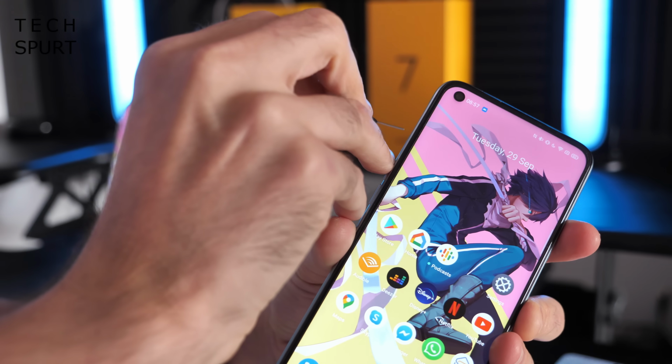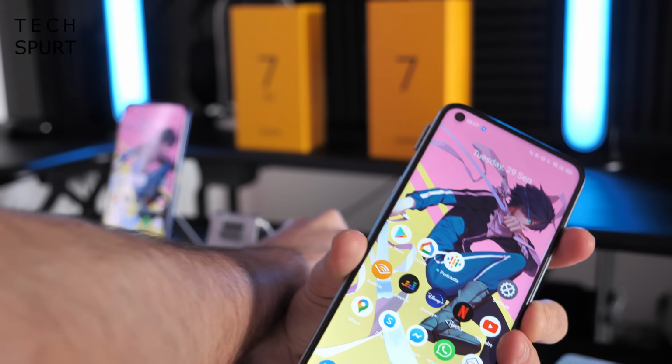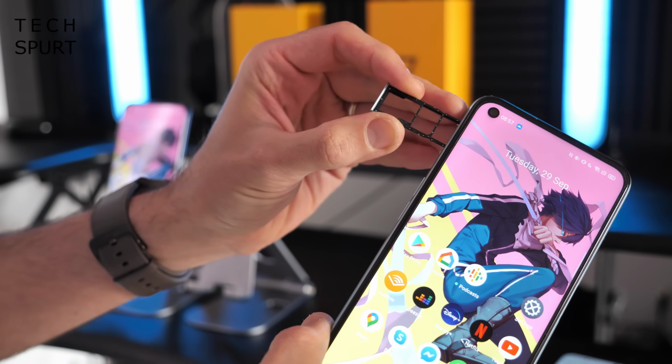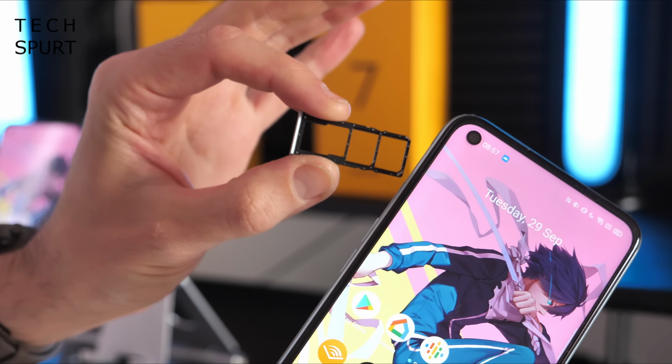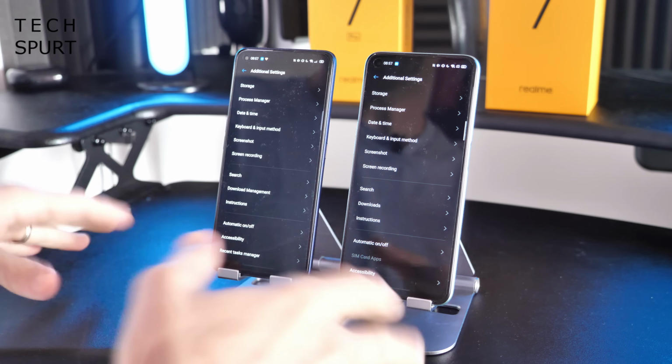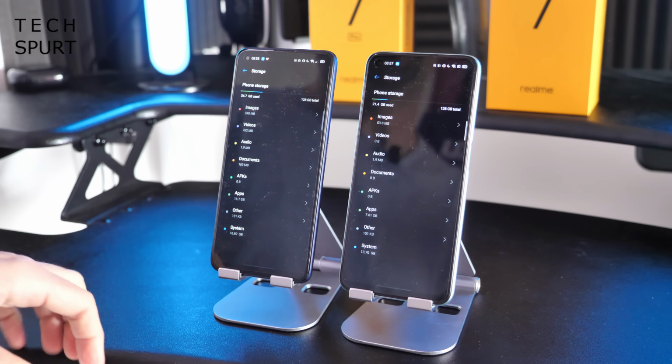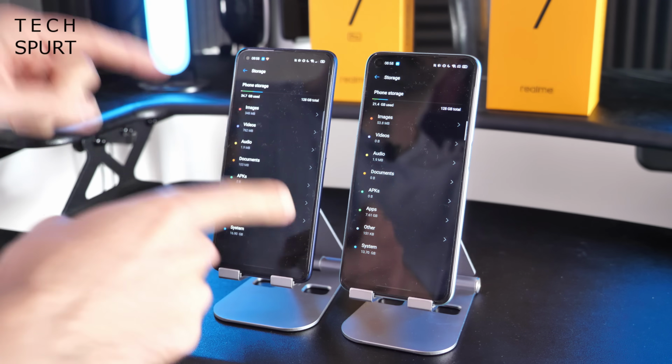And when you come to stick your SIM card inside, the good news is that both the Realme 7 and the Realme 7 Pro support dual SIM. You've got two separate slots, and you also have a separate slot for your micro SD memory cards as well. So you can shove in micro SD memory cards of up to 256 gigs in size on both of these blowers to expand the 128 gigs of onboard storage.